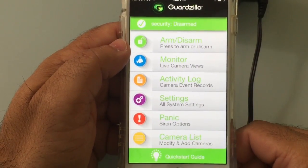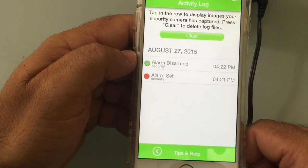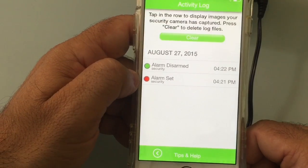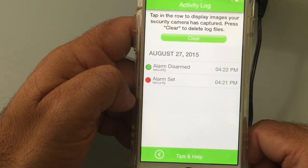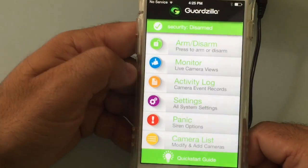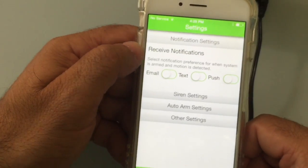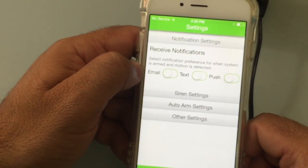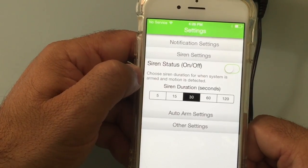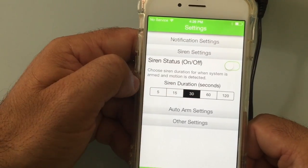Now, taking a look at the next feature, you have an activity log, and the activity log is going to inform you of events, alarms being enabled, alarms being tripped, anything that's going on with the actual security system is going to come up here, and you also have the ability to clear it. You have a settings area, and this is going to give you the ability to determine how notifications are going to be sent out. Some of the siren settings, so how long do you want the siren to sound, and you notice you have them in increments of 5, 15, 30, 60, and 120.